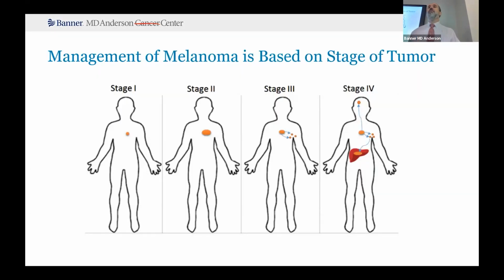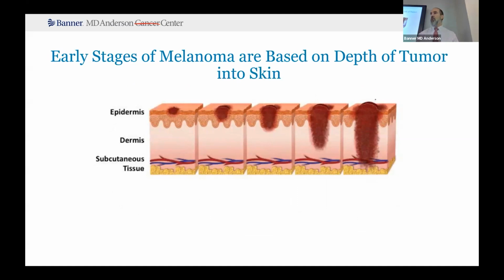So essentially, the management for melanoma is based on the stage of the tumor. If we're going to consider surgery, that's typically on the earlier stages, stage 1 and stage 2, where the tumors are confined to the body. Stage 1, they're small and localized. Stage 2, they're a little bit thicker, but still localized. Then stage 3 and 4 are considered more disseminated. The cancer has traveled through the body to other areas. For stage 3, it's traveled to the lymph nodes. And stage 4, it's traveled beyond the lymph nodes, whether that's the lung, the brain, the liver, just another area. But for the surgical management of melanoma, it's the early stages. It's typically stage 1 or stage 2.